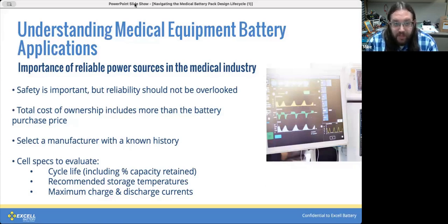All right. Batteries within medical devices, usually either a firm requirement or some kind of risk control. And portable devices will just function entirely on battery power. There's a lot of focus on safety, but we also shouldn't overlook reliability. Batteries are being used as backup for risk control. Pretty important, and it works when it needs to. And it's one area where sometimes buying the least expensive option up front isn't always a cost-saving measure over the life of the product.